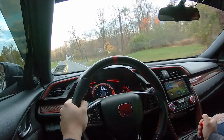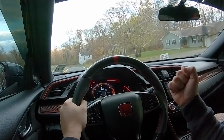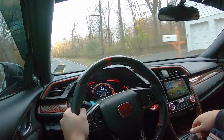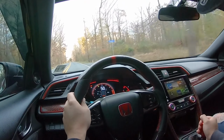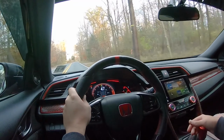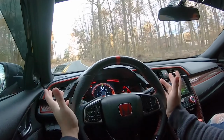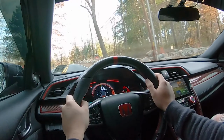Now the rest of the car feels super tight. The Acuity shifter itself makes it feel like a very tight, almost race car like car. It feels exactly how you'd think a race car is supposed to feel. You shift it into third, and all I want to do is keep shifting gears in this thing. It just feels so good. I can't get enough of this Acuity shifter here. So again, Acuity, amazing job.